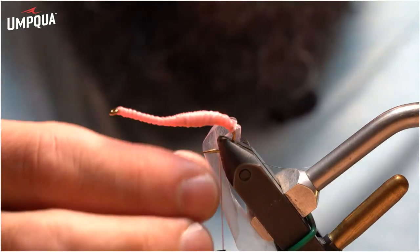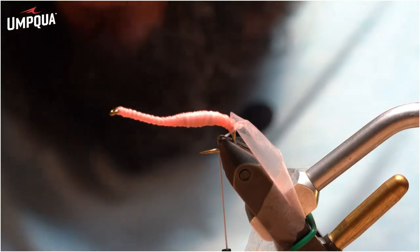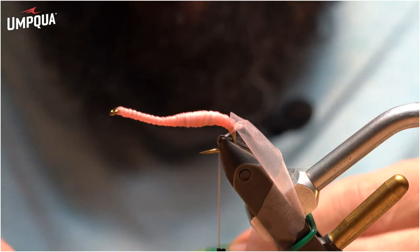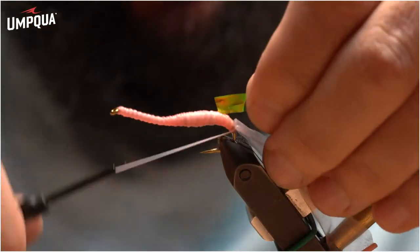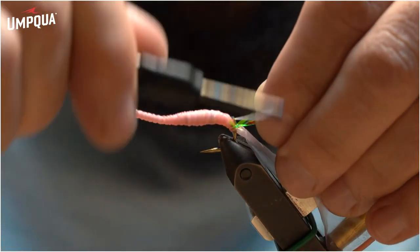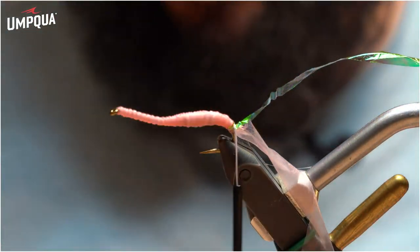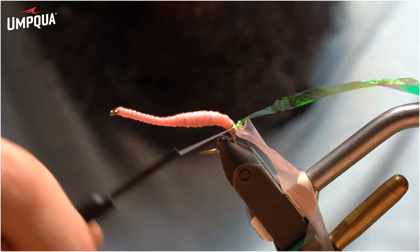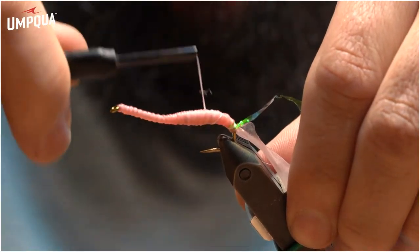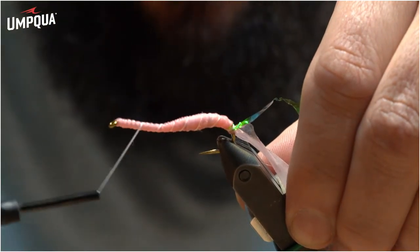Now what I'm going to do is take a piece of flash, and I'm going to tie this in. You can do that right at the very beginning as well. But what I'm going to do now that flash is tied in, I'm just going to move my thread up. And this is going to give it some ribs on the inside as well.